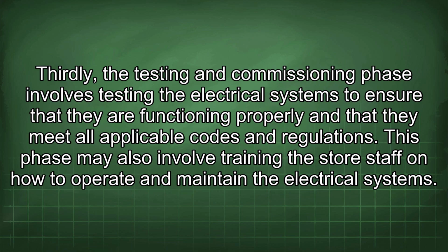Thirdly, the testing and commissioning phase involves testing the electrical systems to ensure that they are functioning properly and that they meet all applicable codes and regulations. This phase may also involve training the store staff on how to operate and maintain the electrical systems.